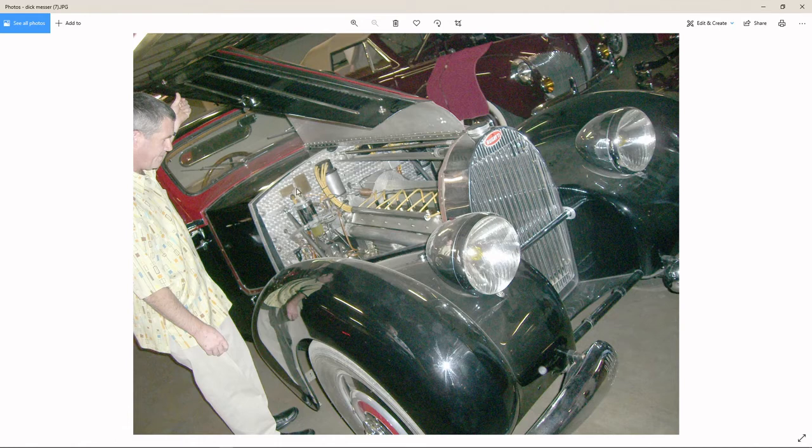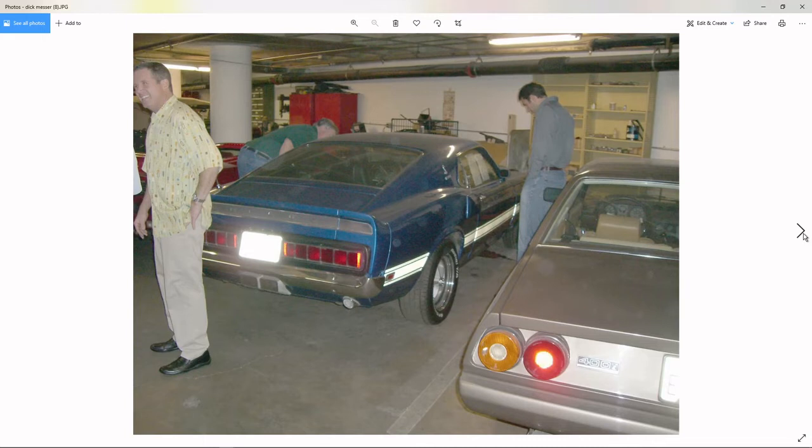Someone sat there and milled out all those circles. So that must have taken someone like a day to make, probably. That's why Bugattis cost a lot. I think this is a Ford Mustang Mach 1, but I don't know. And I'm sure this is a Ferrari, though.